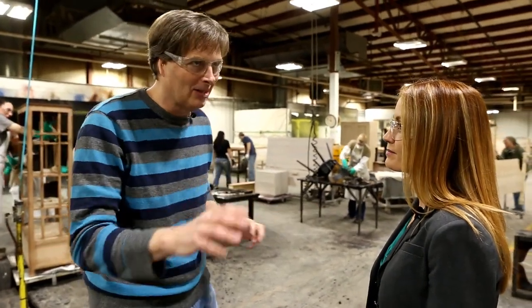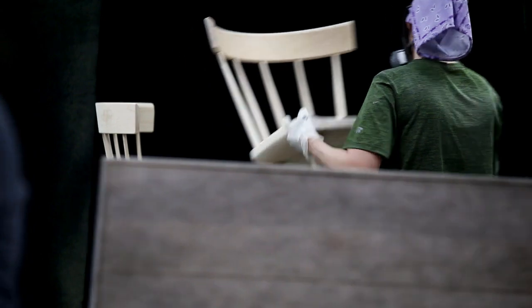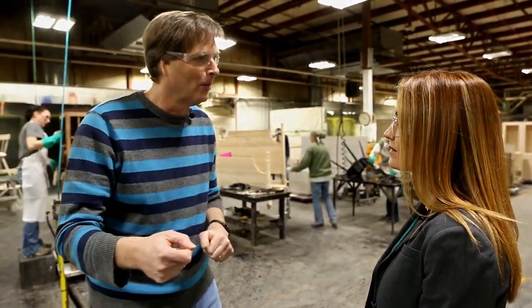We have a lot of automation in this operation. This is one of the places where we just never automated. You automate, it all looks the same. What you really want to do when you finish something is capture and enhance the natural beauty of the wood. And that's really best done by a person and really on a board by board basis.